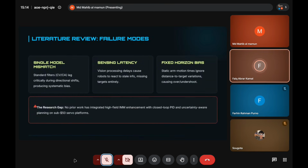Literature review, failure modes. Single model mismatch: standard filters, for example CV or CA, lag critically during directional shifts, producing systematic bias. Sensing latency: vision processing delays cause robots to react to stale information, which ends up in them missing the targets entirely. Fixed horizon bias: static arm motion times ignore distance-to-target variations, causing overshoot or undershoot. The research gap that our research fills is that no prior work has integrated high-fidelity IMM enhancement with closed-loop PID and uncertainty-aware planning on sub-$50 servo platforms.